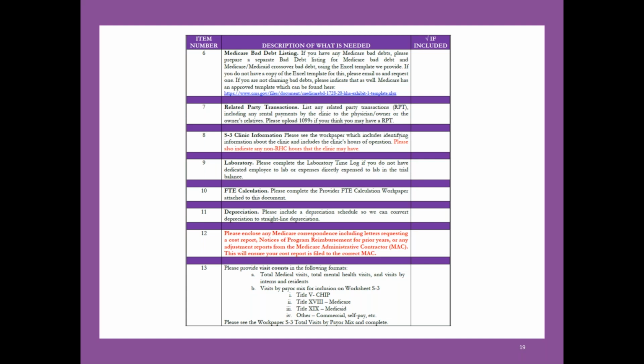And we need to know how much time it takes for your nurses to do those lab tests. Now, if you've got a dedicated person who just does lab, then we will basically disallow his or her salary. But if you've got somebody that's a jack of all trades, which most of these rural health clinics, your nurses are doing everything, and they may be doing lab tests for you as well, you'll want to do just about 20-25 time studies on each different type of lab test, just to see how long it takes.